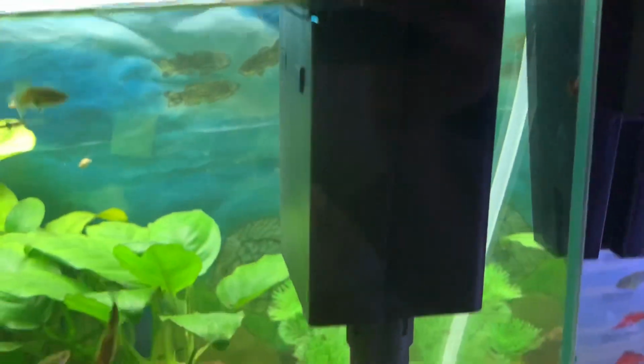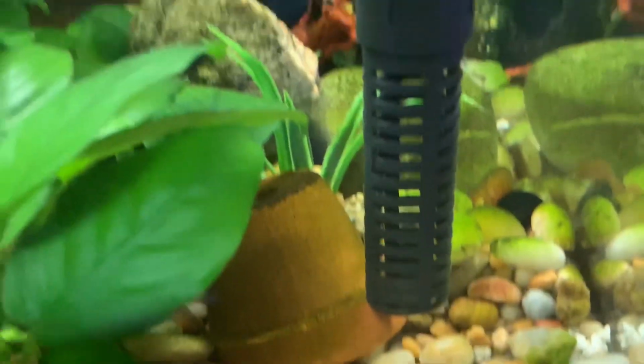The powerhead's in here, getting sucked up from right there. I got this filter from PetSmart, I believe, a while ago. It's a Top Fin brand. So from here, I guess I can move on to feeding.